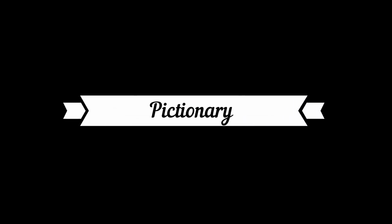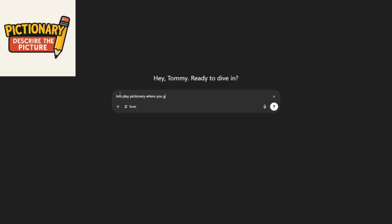Number 2. Pictionary! Pictionary is quite a fun game to play on ChatGPT. The only downside is how long the images take to load.